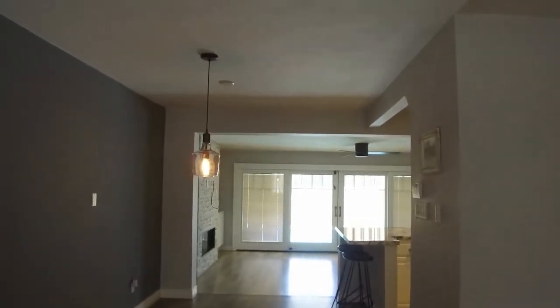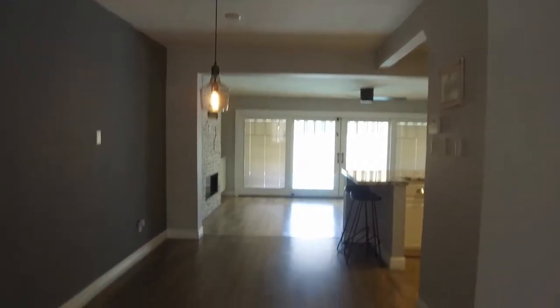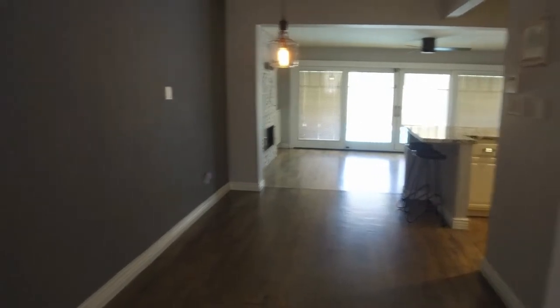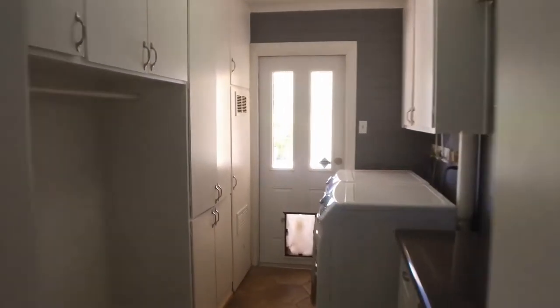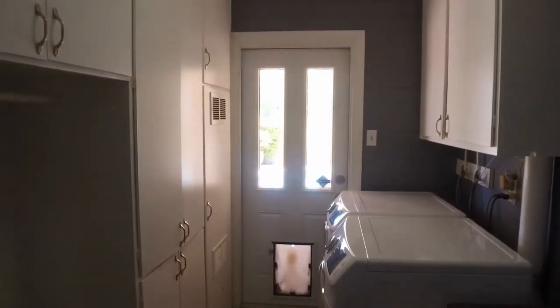As you can see, it's a wide open floor plan. Off to the side here, we have a separate little bonus area room. There is access to the exterior, to the carport here, as well as your laundry room here off to the side. The door there does go out to the backyard.